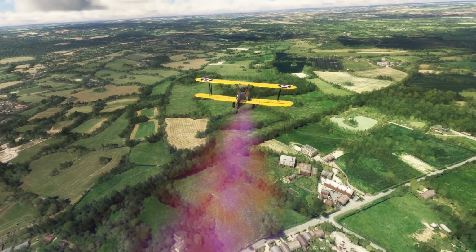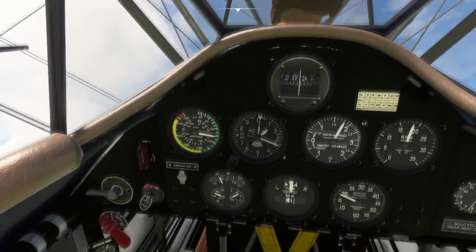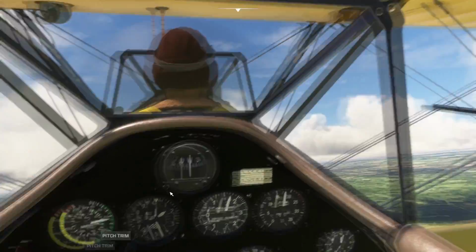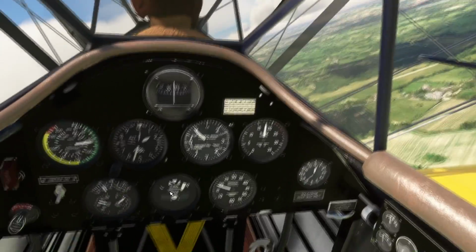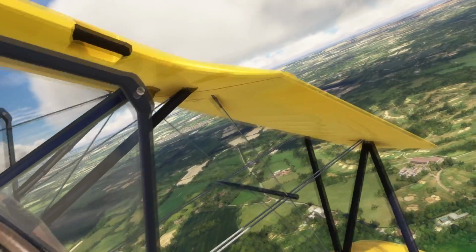I still haven't mastered some of these rolls in some of these types of aircraft. You'd think it would be nice and easy, but I'm a bush pilot. I don't do aerobatics. That's for people who have style. I don't have style. The only thing I have style with is falling. But we can try some maneuvers.